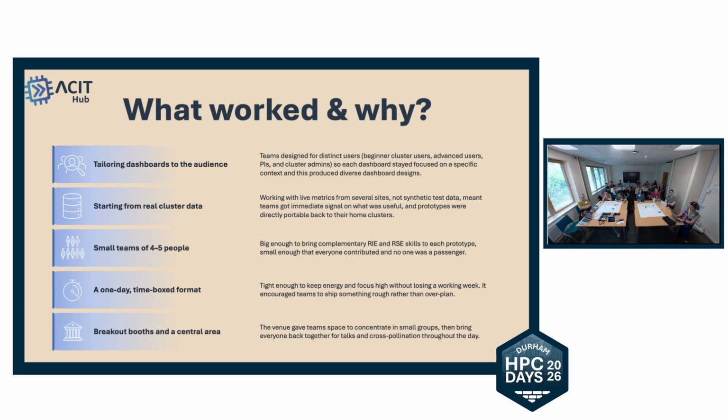I think there were some things that worked really well about the day. I think tailoring the dashboards to different audiences worked well because we ended up with a diverse range of dashboards. We did use real, live data from clusters, some from some Surrey clusters, but we also had other people bring remote access to a cluster with them. So we had some live data from other clusters as well. That was really good, and obviously meant that some people built dashboards they could then take back and use straight away.